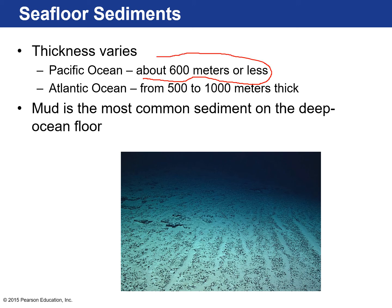The reason for this is that its proximity to land in some areas is pretty far. Also, there's a lot of subduction, so you lose a lot of sediment in that fashion. The Atlantic Ocean has bigger accumulations of sediment. The reason is there are areas that have been very close to continents for a very long time, where the sediment is mostly derived from, and there's not much subduction in the Atlantic Ocean basin, so the sediment is allowed to accumulate for millions of years.